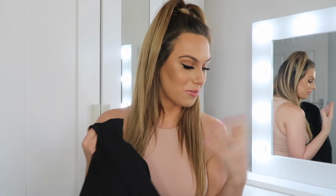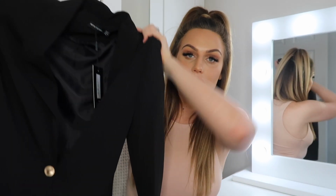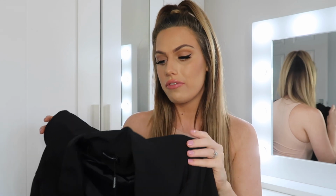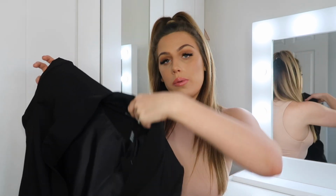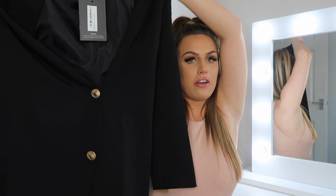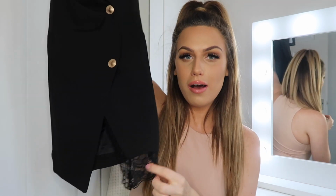Okay, so we're going to have to start with my favourite item. Well, from first impressions, I think this is going to be my favourite item. It is the black blazer dress from the collection. I just think this is beautiful. Obviously you're going to see it better on, but it's just a black blazer dress. It's got shoulder pads in it, just for your reference, in case you like that or you don't. It does have these lovely gold buttons, which I think make it look that extra bit nice, if you can see that. And then at the bottom, my favourite part is this.